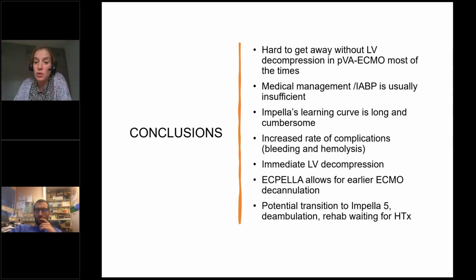We will do an immediate echo to make sure that the position is right. And usually what will happen is that it will decompress the ventricle, but the Impella in itself will also give you a hint. It will have suction events, or the flow will drop. So it also gives you a hint of something that's going on. But I would think if you have Impella, the likely scenario is that your hemolysis is coming from the Impella rather than your VA ECMO. Okay. Providing you have a healthy oxygenator, obviously, not an old one.